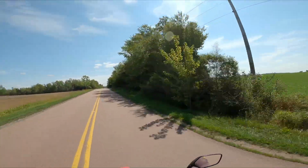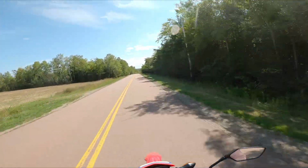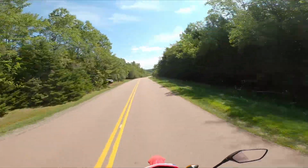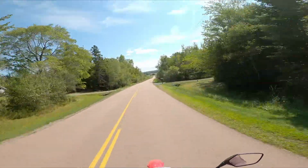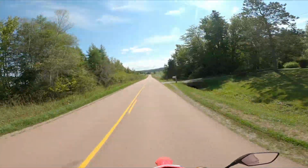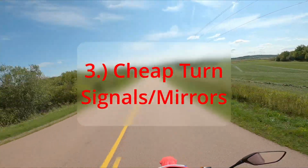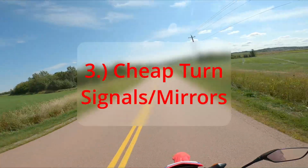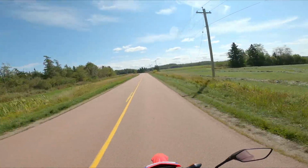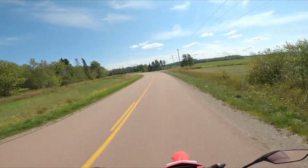When I tell you I love this dirt bike, I truly mean it. I can't imagine there being a better in-class bike for this style. One thing that I wish that they would have done a little bit better, maybe a little less cheap, would have been the turn signals and the mirrors. They're kind of throwaway items on this bike for some reason, which is unfortunate, but I understand they got to try to keep costs low for the market that they're getting into.